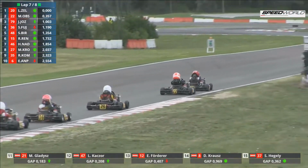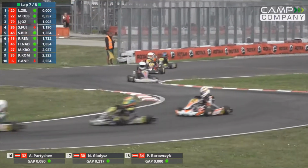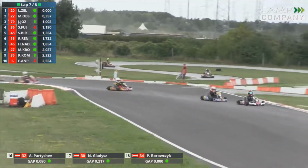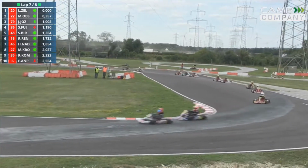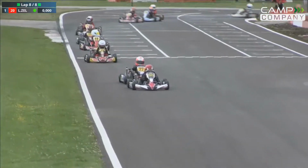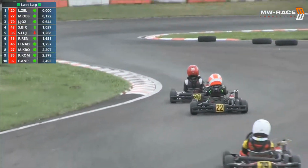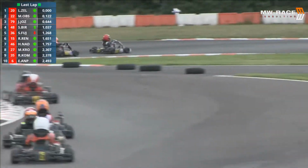Up towards the, well, there's a move for 3rd place there. Well, it's for 4th place. That was Christensen taking 4th place away from Fuji. Look at JJ in 3rd place. He can see that a battle's about to kick off for the lead, and he wants to be involved in it. Last up as they head through turn 1. Now down towards turn number 2.